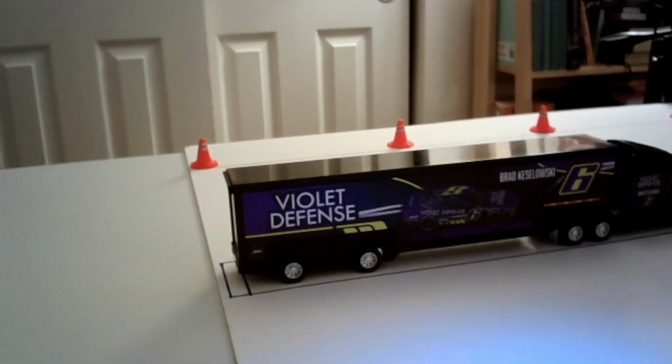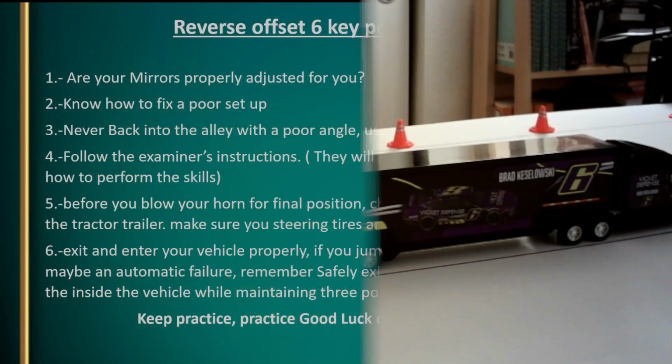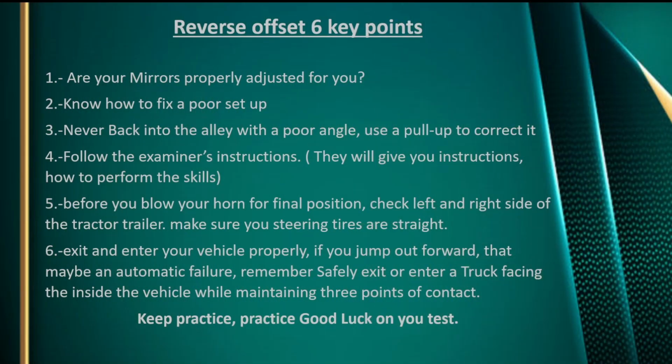If you guys have any questions, please ask your trainee, okay? Before you go into the DMV, your trainee has to explain everything to you, okay? And then please remember that you have the keys to performing the straight back. Okay? You have to inspect your mirrors to make sure they're properly adjusted for you.